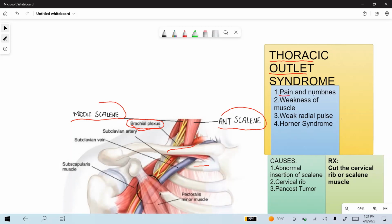It will lead to pain and numbness on the medial aspect of the forearm and hand, and weakness of the muscles, particularly the muscles that are supplied by the ulnar nerve. Next, the vessels, particularly the subclavian artery and the subclavian vein, are compressed in thoracic outlet syndrome. So, the weak radial pulse is due to the compression of the subclavian artery, and Horner syndrome is due to the compression of the cervical sympathetic trunk in thoracic outlet syndrome.